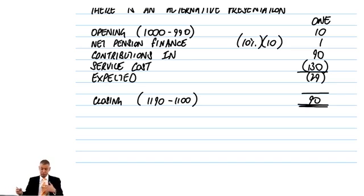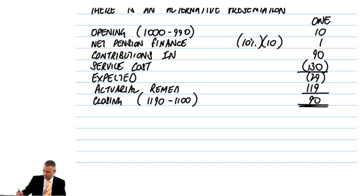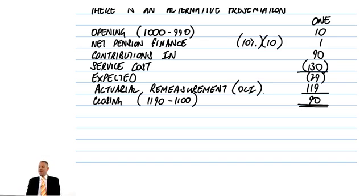And then, you know, you have to realise that when you go up from minus 29 through 0 up to plus 100, you have a gain of 119, and that is the actuarial remeasurement. And that goes into the OCI, of course. Now, that's a balancing figure as well.